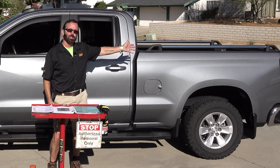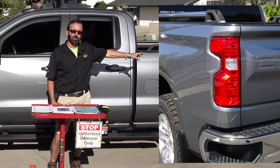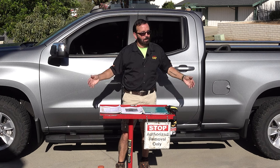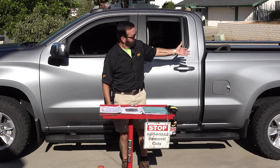Now, the rear has a standard tailgate with halogen light bulbs in the rear. I have no problem with halogen. I like them. I don't know what the big deal is about having LED light bulbs everywhere, but that's what people were complaining about. So I think now a lot of the newer trucks all come with LEDs.